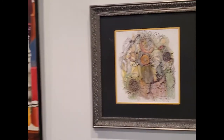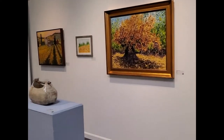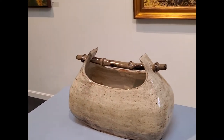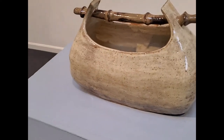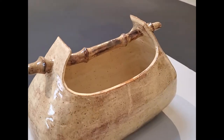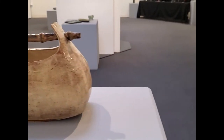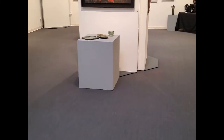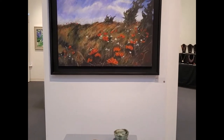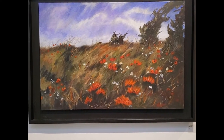Now we're going to pan around a little bit. Take a look at this ceramic piece by Devin Ullman. This is a bamboo handle basket, and this is all clay. I like some of these colors that came out on the glaze here. Here we have On a Windy Day by George Scarl, oil painting.